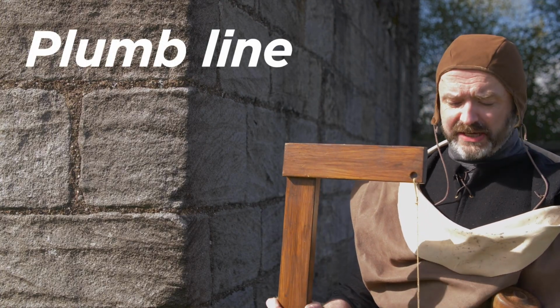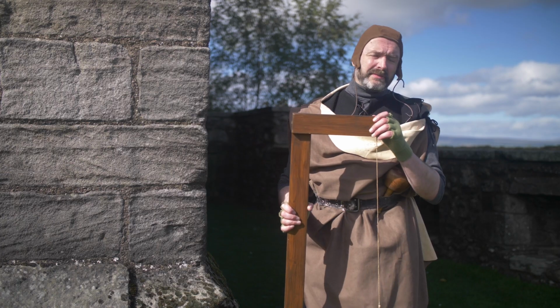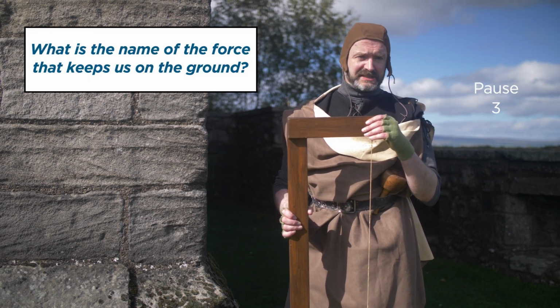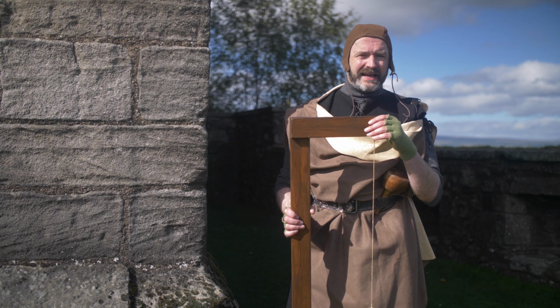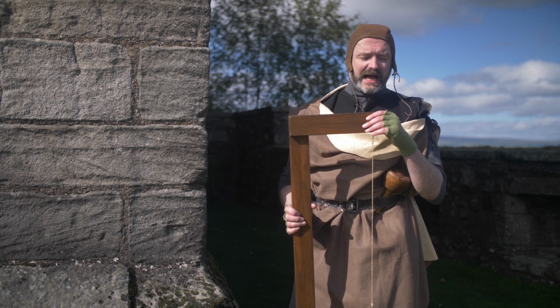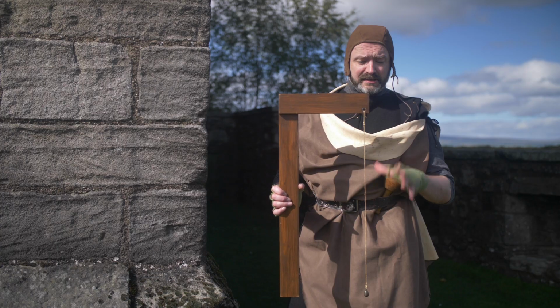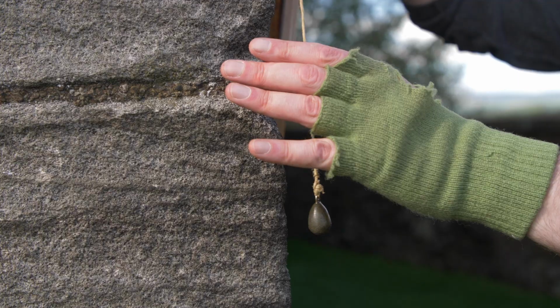Now, if I let the string go, it points straight down to the ground because of a force that keeps us all here on the earth. Do you know the name of the force that keeps our feet on the ground and stops us floating off into space? It's gravity. And because of the effect of gravity, I know that my plumb line will always point straight down, so I can use it to check that my walls are straight.